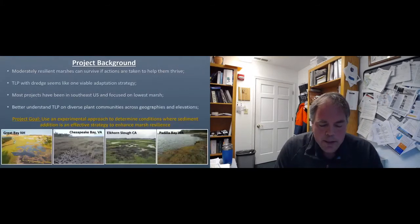So, a little project background. Thin layer placement of dredge material, or the beneficial use of dredge material, is one viable strategy for restoring moderately resilient marshes. The majority of past studies or projects using thin layer placement are from the Southeast US or have been focused primarily on Spartina alterniflora low marsh species, and there is a need to test more regions and different plant communities. A strength of the NERRs program is the ability to test experimental approaches across geographies with consistent monitoring protocols. The goal of this study is to use this experimental approach to determine conditions where sediment addition is an effective strategy to enhance marsh resilience.